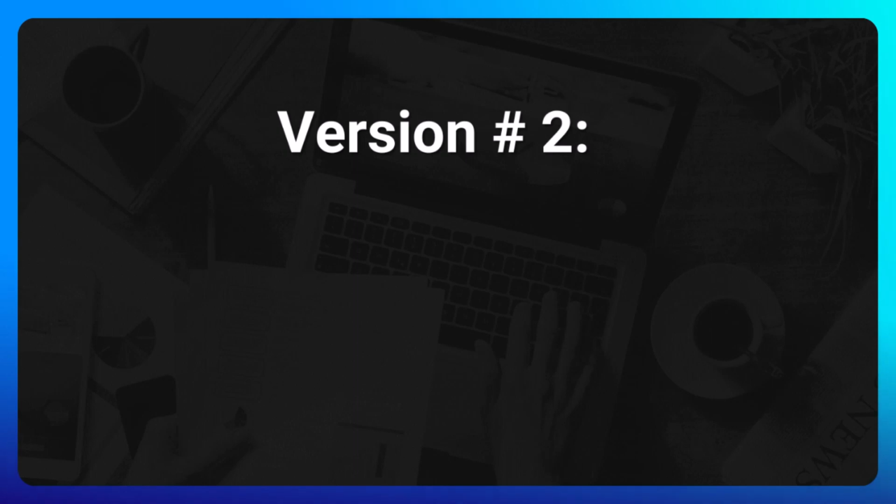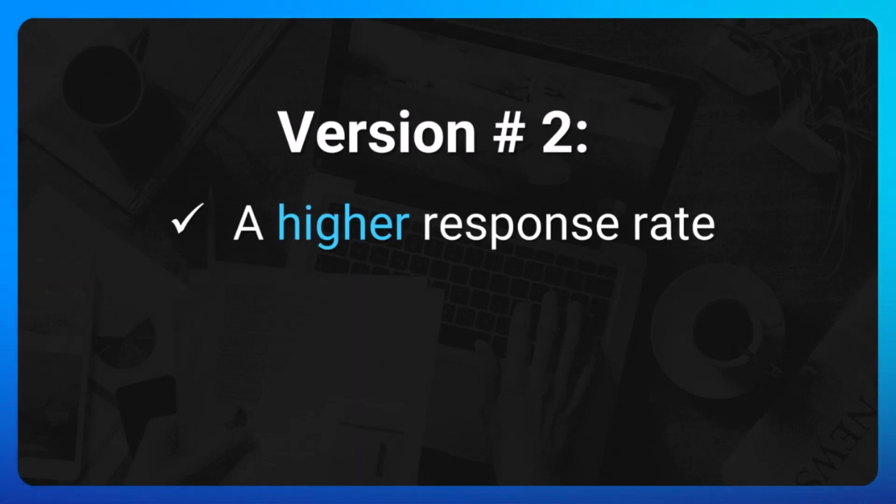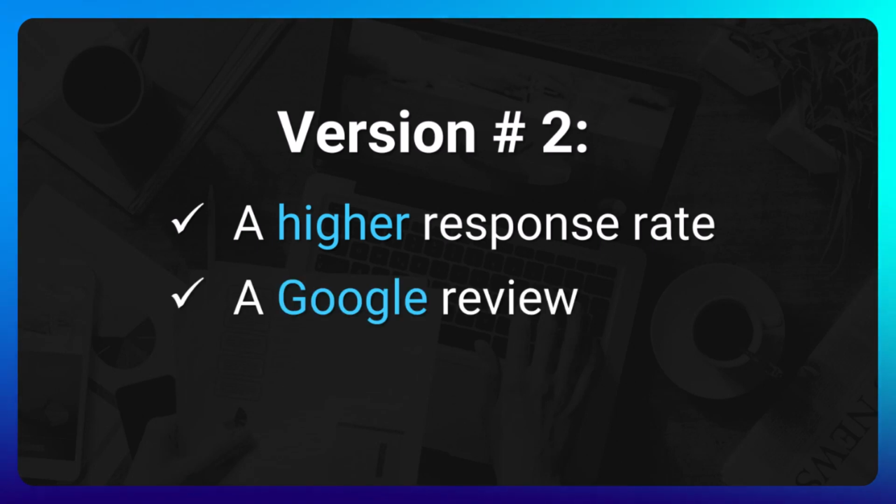This second version is a little bit longer and a little more in-depth, but it results in two things. First, a higher response rate, and you'll see why in just a moment. And secondly, a Google review, which further elevates your brand online, as well as helping your visibility on Google Maps and in the Google local search results.